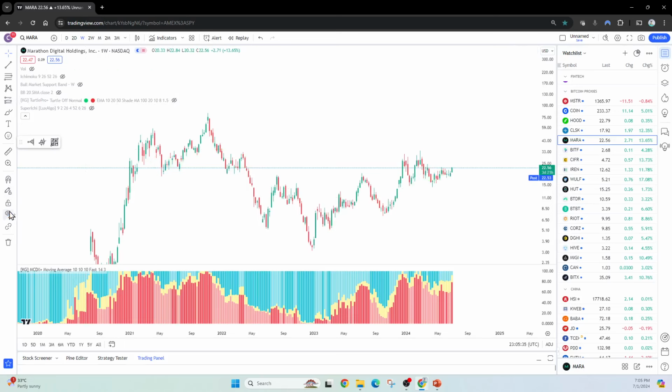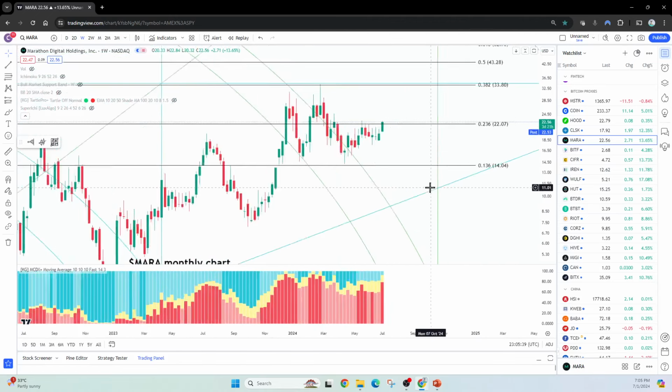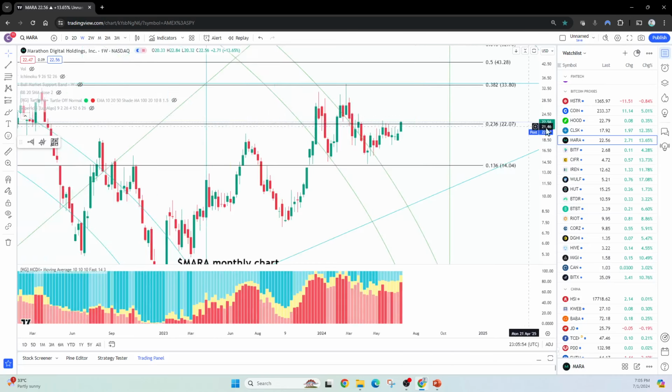Now looking at the Gann, looking at the Fibonacci levels, I initially was a little bit hesitant about today's price action. I thought 22 was going to be a pretty decent resistance here, and we might end up getting rejected. We might still end up getting rejected here for the week because it's only Monday, right? But if it does end up breaking inside, I think the next Fibonacci level is not until maybe 33.